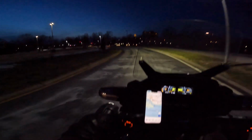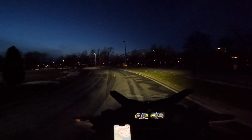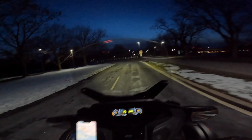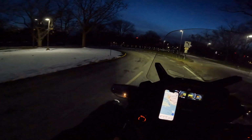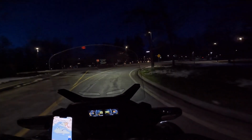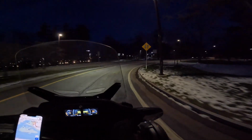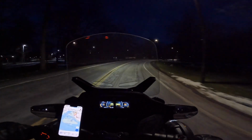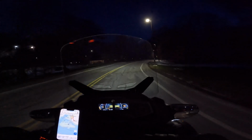So we're going to come up to the illuminated upper rapids here on our right. See the spotlights that are shining on it? And again, the GoPro probably isn't capturing it. I hope it is to some extent. So we're heading back towards the First Street Bridge to head back to the mainland from Goat Island.